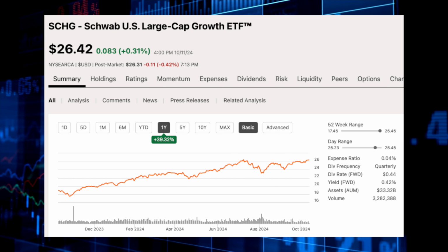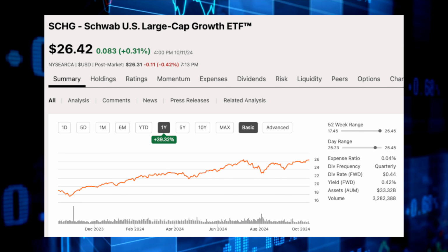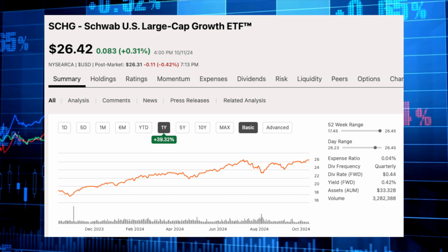When taking a closer look at SCHG, you can see that they have assets under management of $33 billion. And over the past 12 months, shares have climbed nearly 40%. Looking out even further, over the past 5 years, they have climbed 150%. If you're like me and continue to believe that these Mag 7 stocks can outperform the market moving forward, regardless of rates coming down, then SCHG is going to be a fantastic ETF. I am looking for more exposure, but I want exposure to the best growth stocks, the largest growth stocks, and that's exactly what this ETF does.